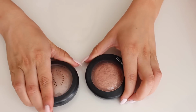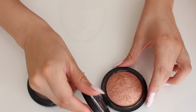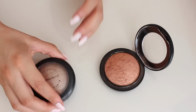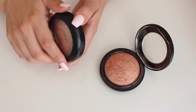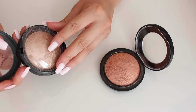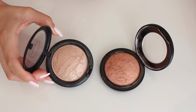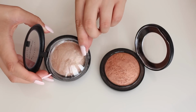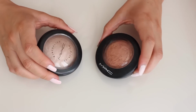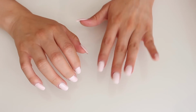The next two that I have are these MAC Mineralize Skinfinish. This one is Cheeky Bronze. This was actually my first MAC highlighter, and I got it when it first came out. They kind of talked me into it, and it looked really, really nice in the summer when I'm tanned. This one here is the original Soft and Gentle, and the original packaging. I actually got it a while ago, but I don't use it a lot, as you can see, only because I have all of these other wonderful highlighters, and I feel like this one is more subtle, and lately I want my highlighters to be popping. Of course, I'm going to be keeping both of these because they're my MAC ones, and I paid a lot of money for them, even though I don't use them as much, but I know I will.